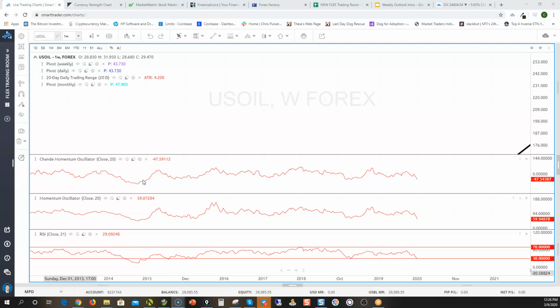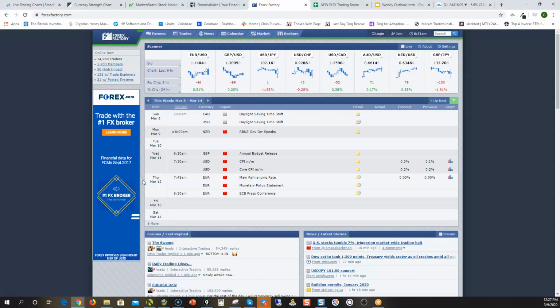I'm looking for dollar weakness to stay. I'm looking for Japanese yen strength to stay. I'm looking for the Swiss to remain somewhat neutral. One thing I didn't mention, but it's a new week of trading: we also have central bank discussions this week.